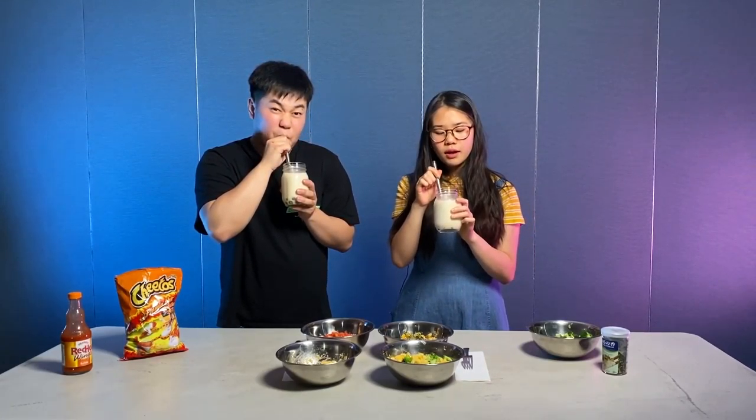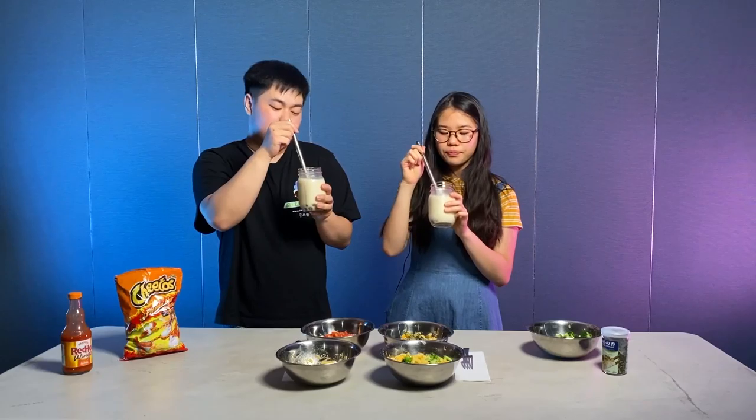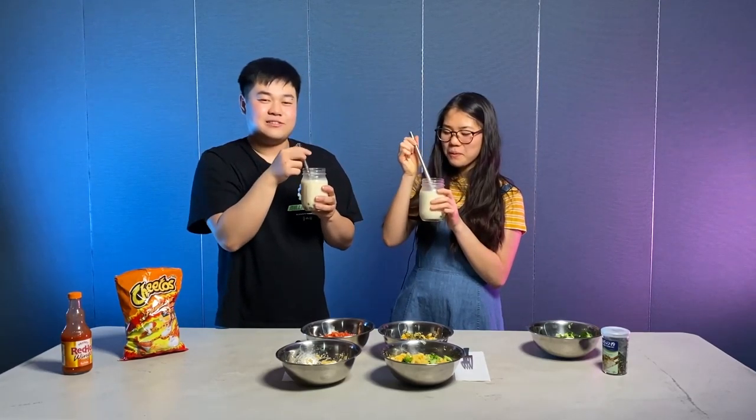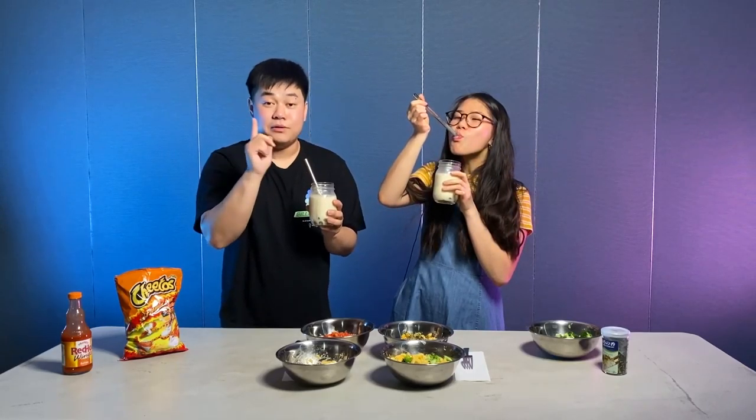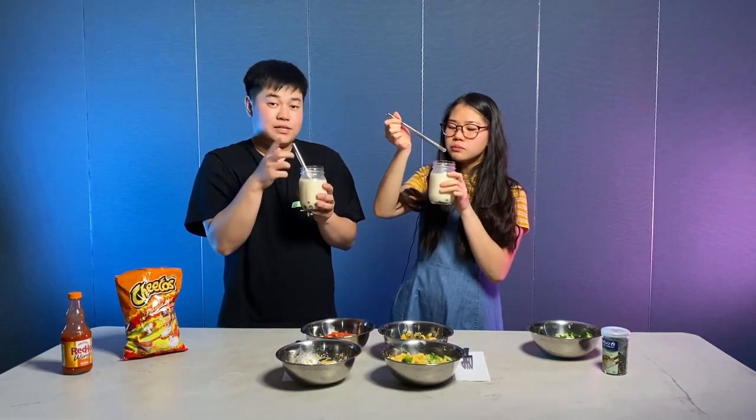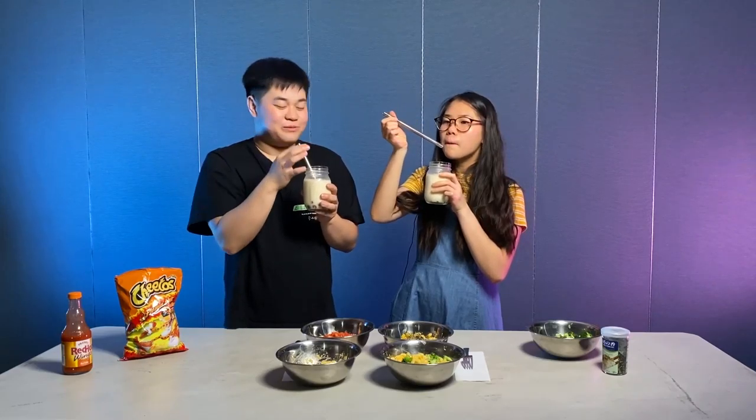It's pretty good. The boba's pretty chewy. Although it's a little bit soft on the outside, it's pretty good. And the milk and the tea really go well together. I like this drink. Ooh, the boba is kind of hard to get up, but overall, milk tea is pretty good. Boba, if it's smaller, it would be better. But I think it's pretty good still.